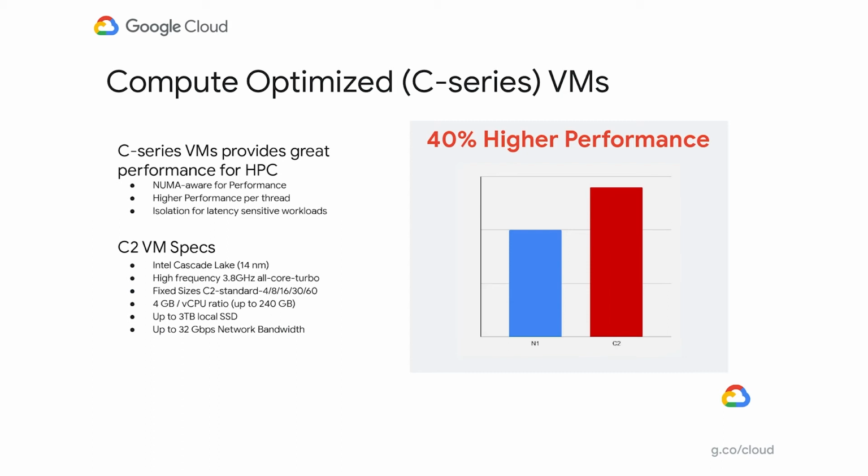Additionally, this is a very important point. C2 VMs can provide full transparency into the architecture of the underlying server platforms. The NUMA topology is exposed into the guest operating system, and applications can make smart choices to use the NUMA topology. This improves the performance a lot. You can choose a C2 instance up to 60 vCPUs and 250 gigabytes of memory and attach up to 3 terabytes of local storage. C2 instances can also deliver up to 32 Gbps of bidirectional throughput today for the right CPU configuration type. And we have a very strong roadmap to improve this, and you can expect those high performance throughput instances to be on C2 instances.